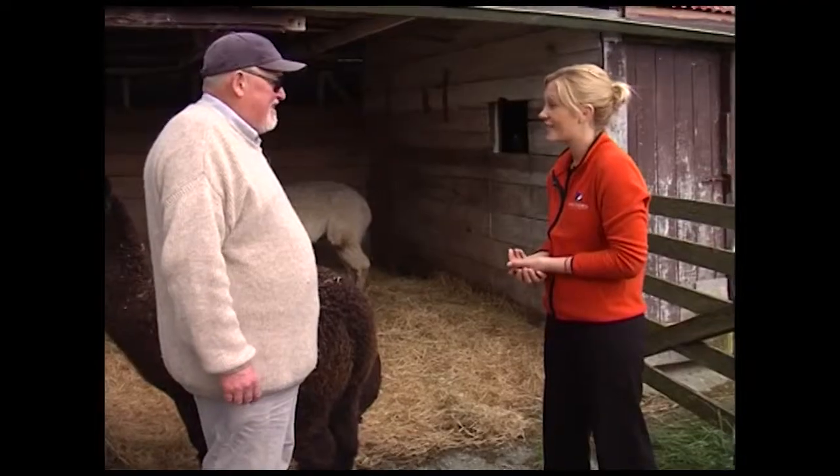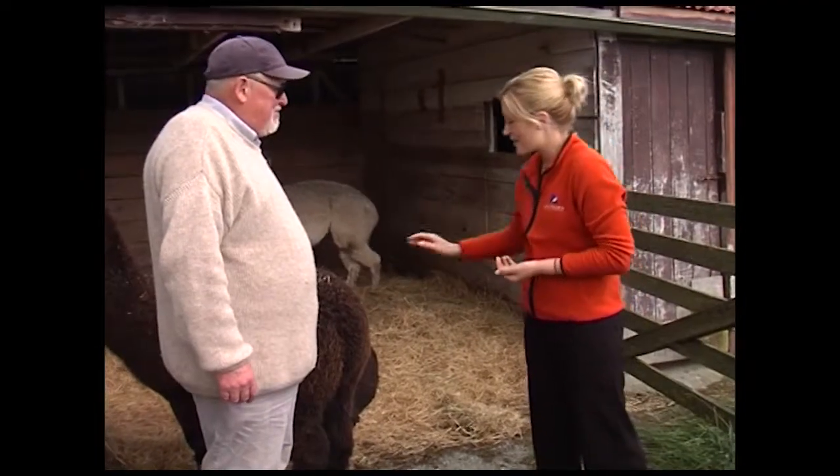Well, at the moment in New Zealand, the main purpose is the fibre. My wife spins, knits, weaves the fibre into various scarves and other garments. Also, because there aren't too many alpacas in New Zealand, there's a move to breed up the numbers in herds. So we started with 3, we've now got 7.